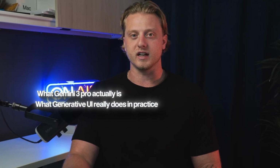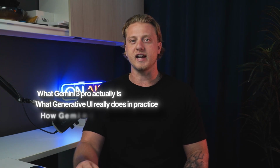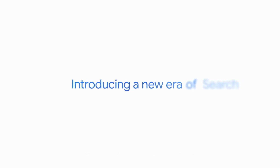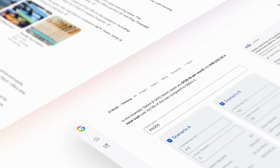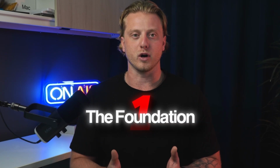So let's break down what Gemini 3 Pro actually is, what generative UI really does in practice, and how Gemini agents work, and what all of this could mean for how you work, learn, and build things over the next few years. So first, the foundation. Gemini 3 Pro. Google didn't start this generation by shipping a small demo model. They went straight to the top and launched the Pro version first.